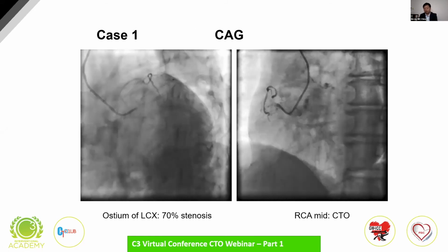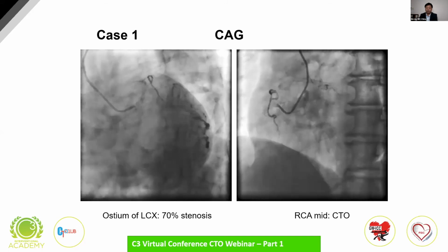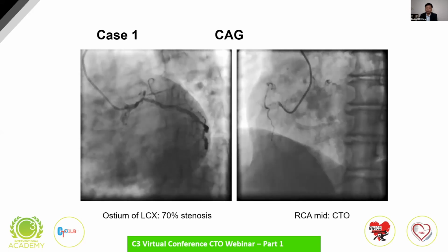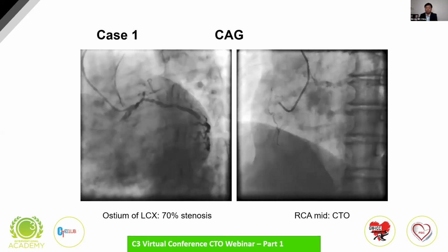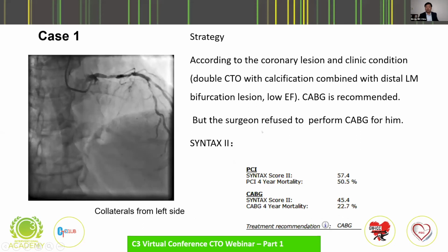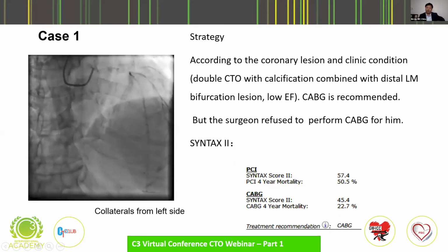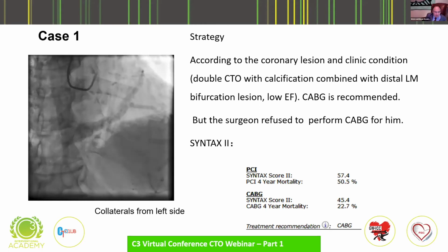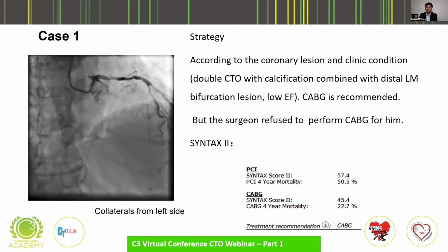He did not have a myocardial infarction history. This time he has very serious chest pain and heart failure, and also has pneumonia. According to the SYNTAX score, we suggested bypass, but the surgeon refused to perform surgery because they said he has pneumonia and a very serious heart failure. They worried he would not tolerate the surgery. So we decided to do PCI supported by ECMO.